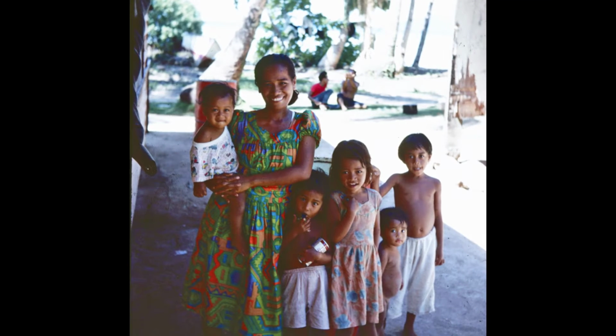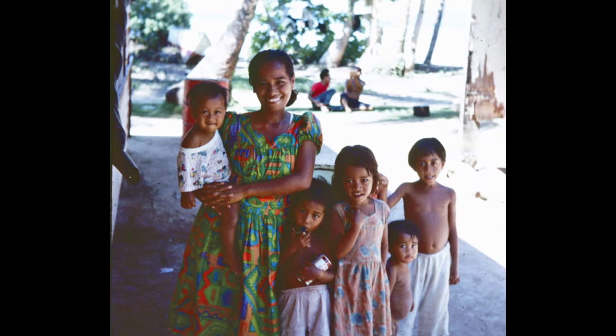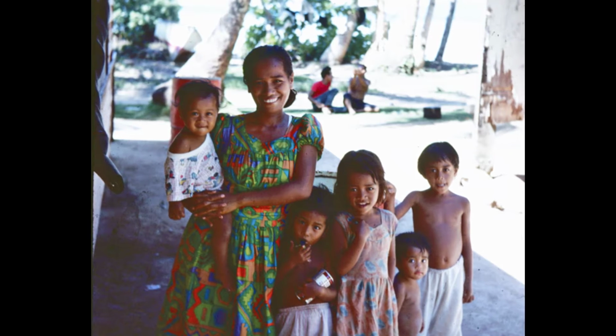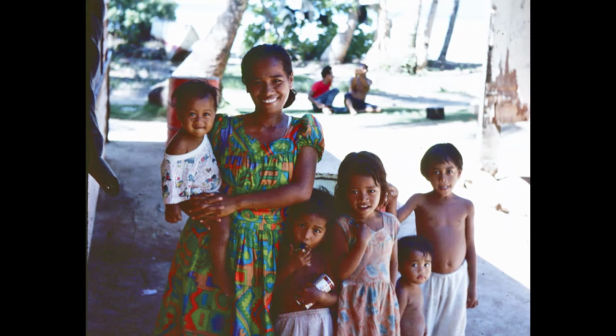No, she has 2 children, and the other children belong to the other woman that lives in the house. Oh, well, we haven't been able to get all the people straight in our house, but there's a picture of a mother and a few Micronesian children anyway.